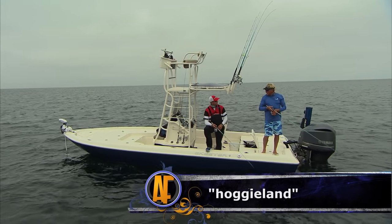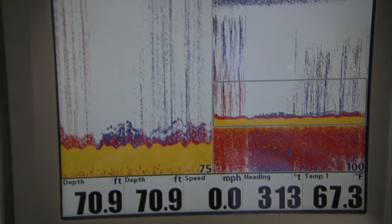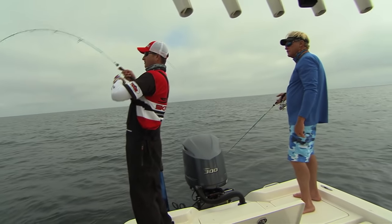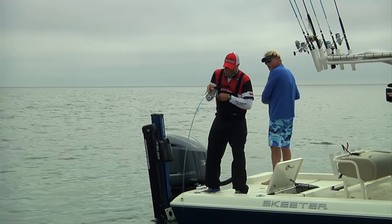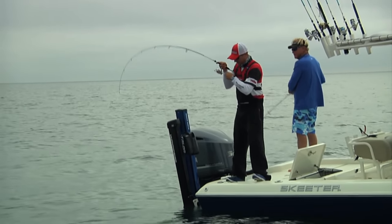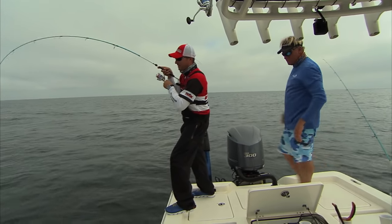So Ryan, what'd you tell me you call this place? Hoggy Land. Hoggy Land. Oh, well, maybe not. Oh, that's a hoggy. See him? Yeah. See how he's doing that? Is it a hog? I think so. We're gonna find out here in a second. Yeah, he's doing his characteristic of a kind of pinwheeling up a little bit.